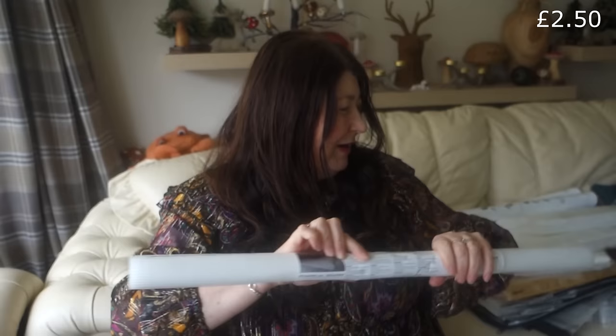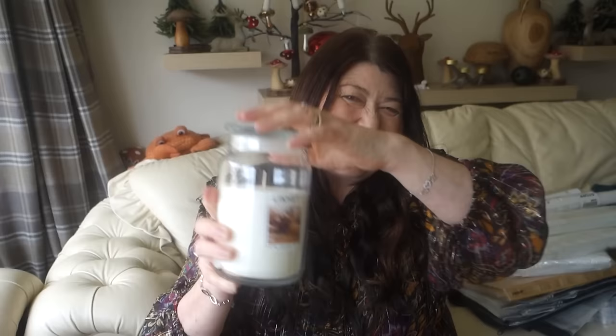My next item was these candles. I picked up two of them, actually. They were reduced. They were originally £6 and they'd reduced them to £3. So I thought, I'm going to have a couple of those. They're like a Yankee candle, aren't they? Kind of a dupe.